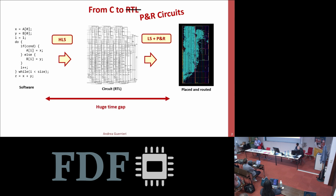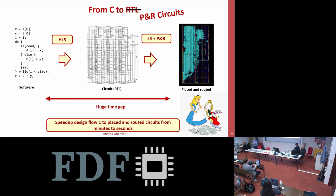So there is still a huge time gap. And it makes FPGA devices absolutely unfriendly to FPGA users and software programmers, especially when they have to justify their time to their managers. So the main goal behind this project is to try to speed up the design flow from C to place and route circuits from minutes to seconds. But we don't want only to achieve that. What we want to do is to change fundamentally the way we interact with the FPGA from now on in the future, to be able to compile and run on silicon in less than a minute.